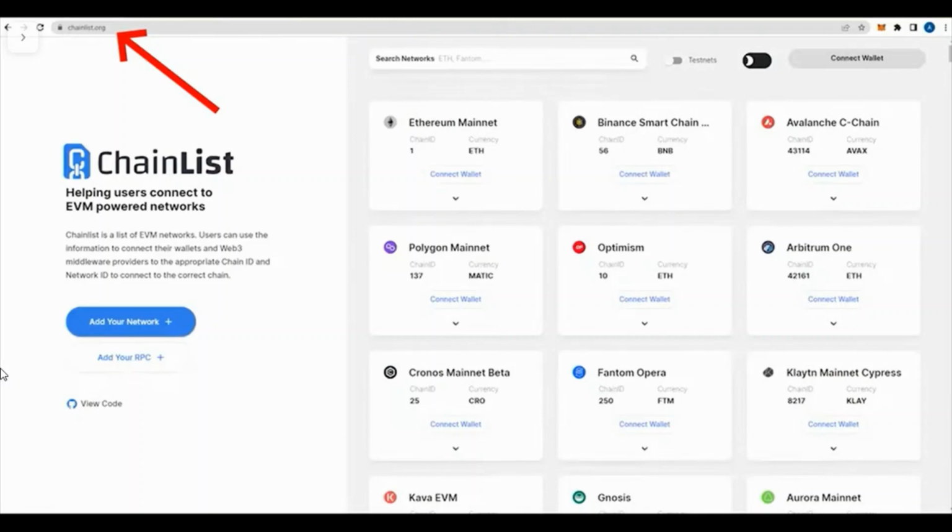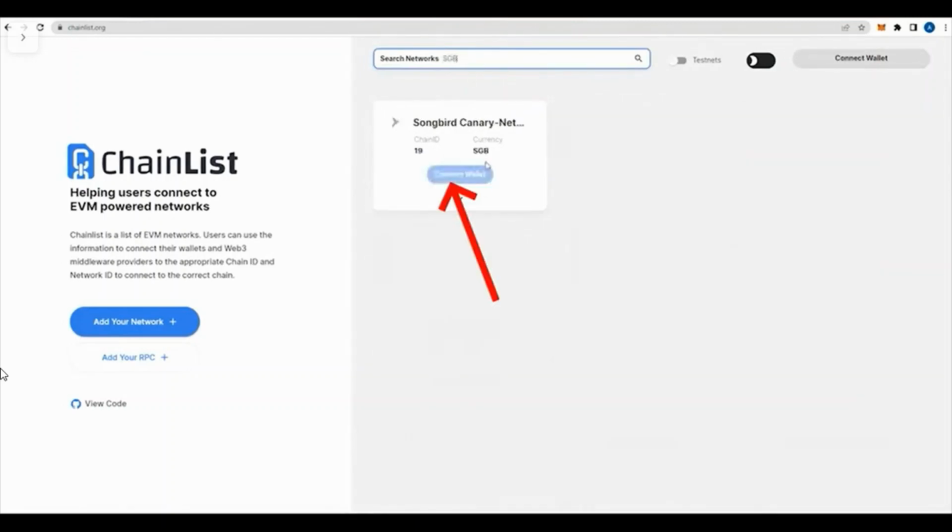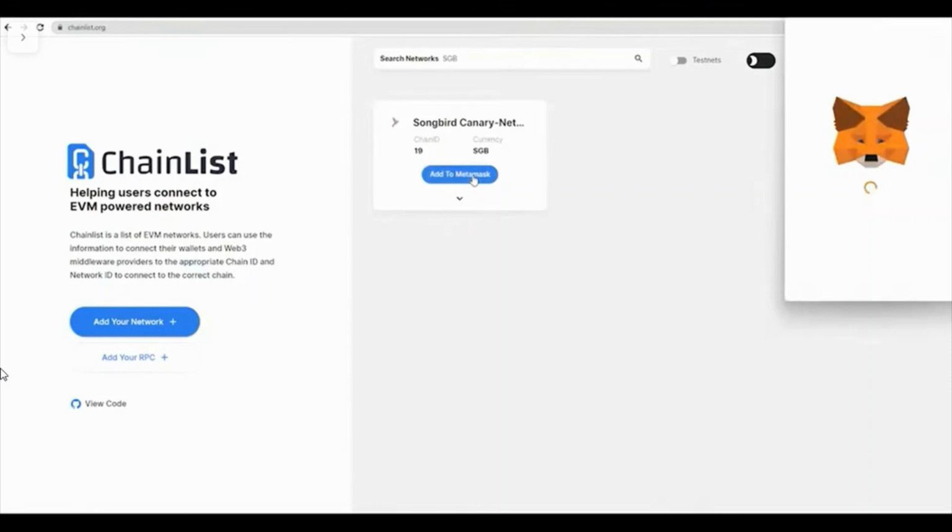Open the web browser on your PC and go to chainlist.org. Be sure to have the MetaMask extension on your web browser with your bound address in order to properly set up the Athena token ID and receive your Athena airdrop. On Chainlist's website, search for SGB or Songbird. Click on Connect Wallet and then Add to MetaMask.